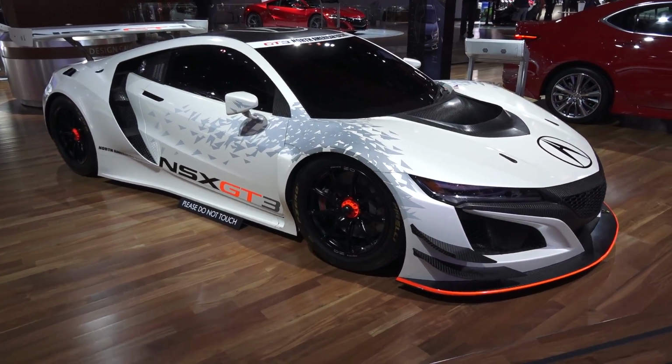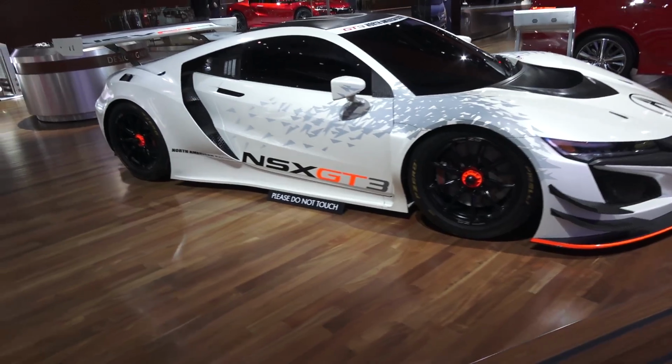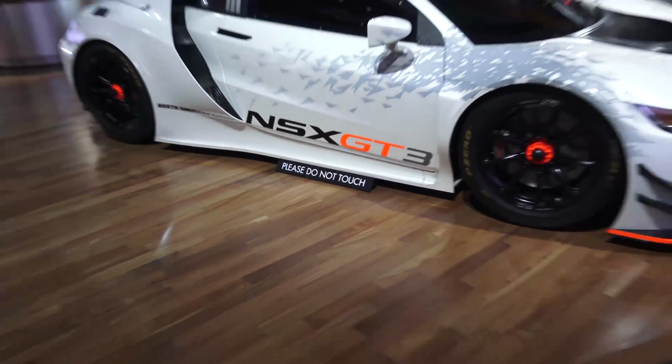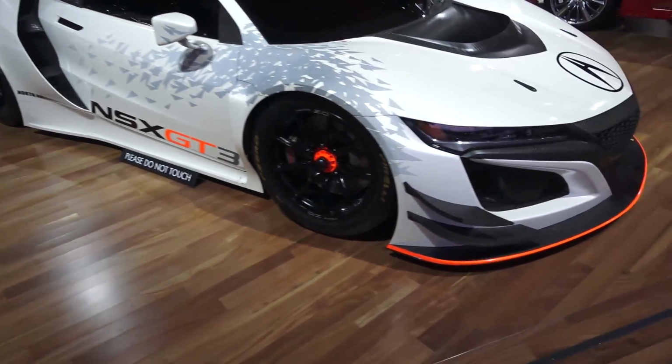Awesome looking Acura NSX GT3 race car. Please do not touch. Doesn't say anything about driving.